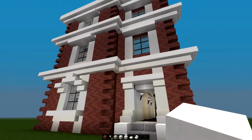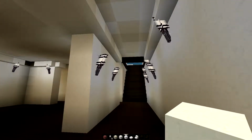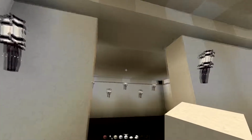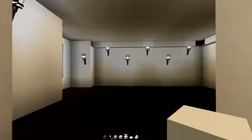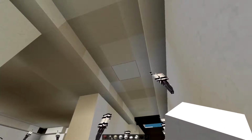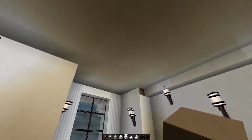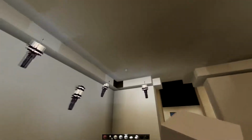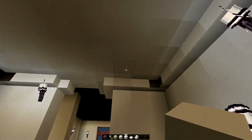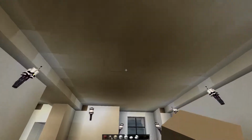And welcome back, everybody, to the first floor. No, wait, ground floor, because I'm in the UK. Couple of changes. There are torches everywhere to stop bats spawning, because bats are hyper annoying. More changes include this coving and the white quartz slabs on the ceiling. This is just for the sake of authenticity. I mean, a wooden roof is very oppressive and doesn't look good, and is not truthful to the image I have in my mind.